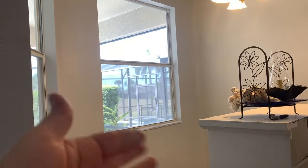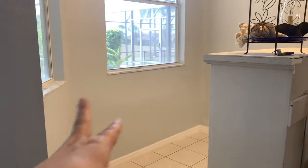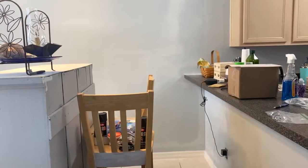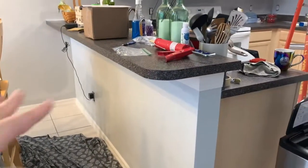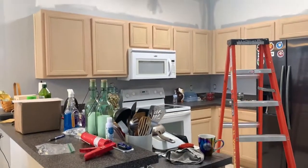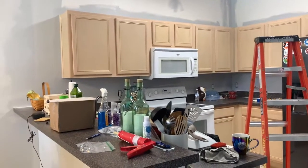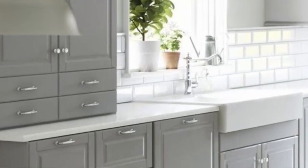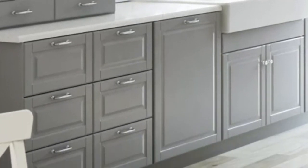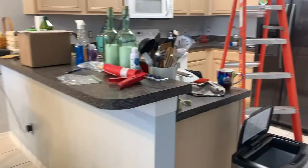Maybe we would change out the window to like a swing open window. I'm not sure about that yet, but we are wanting to have like a little bar area here, cabinetry and countertop swinging out here, and then an island in the middle here. And so that is what the plan is for the kitchen. And I will try to insert the IKEA kitchen that we're looking at here, so you can kind of get an idea of what we're going for here.